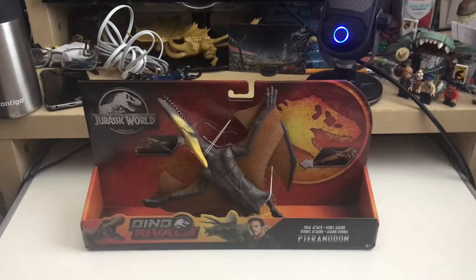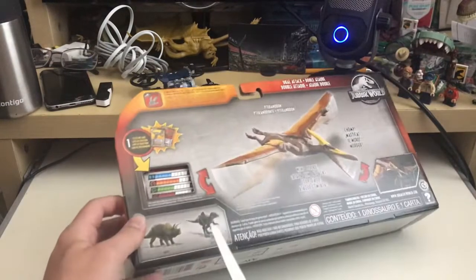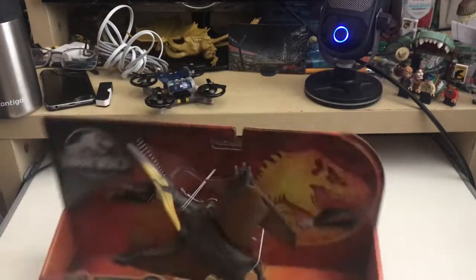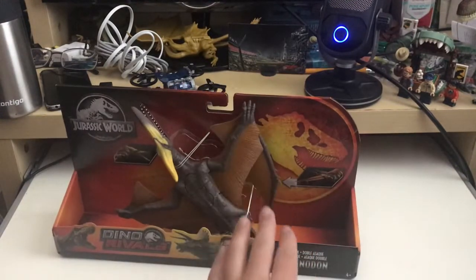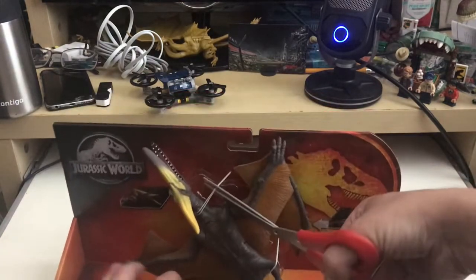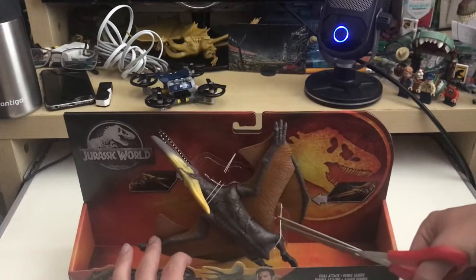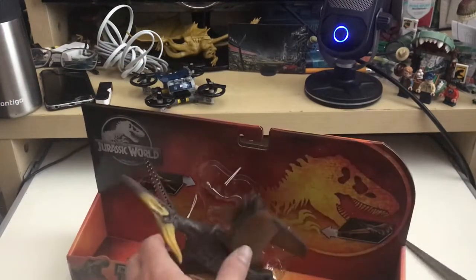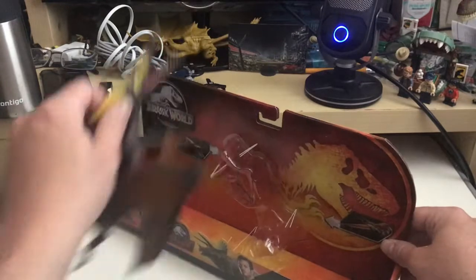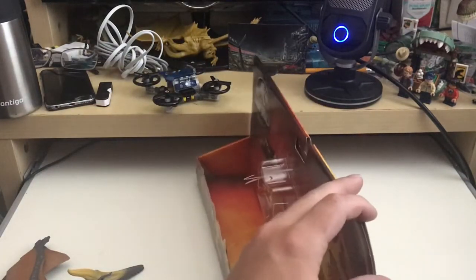All right. So first up we have the Dino Rivals Pteranodon. Now, I was wondering where this was. I had seen it on the back with the box of these guys, but I'd never found it, and I was just walking into Target one day to shop for some daily supplies, like shampoo and stuff, and there was one sitting right on the shelf, and I bought it a week ago. So, let's get this guy out.